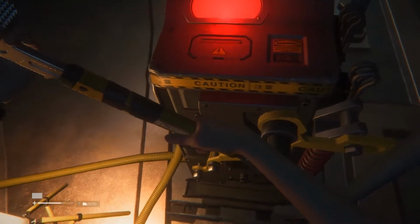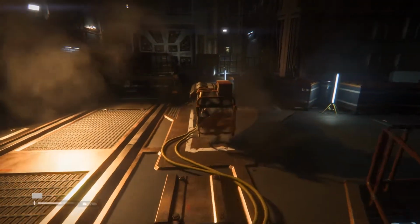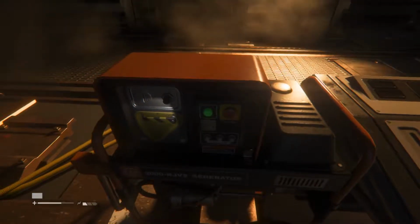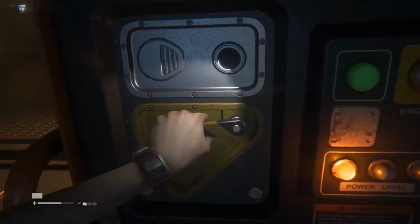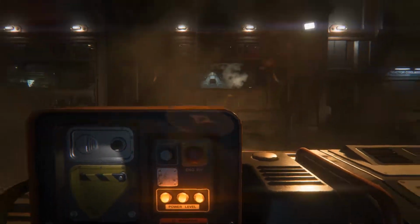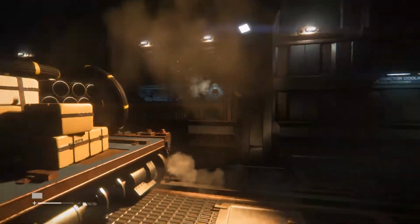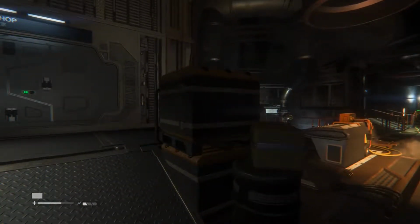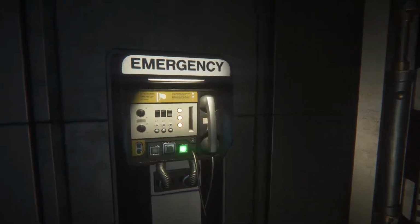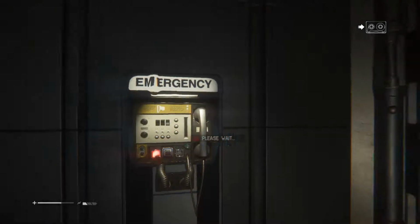Power up the system. Then press this little button here so that we can get up there. Everything here is so super mechanic, creaky, and massive, like it should be in a sci-fi film. Let's save. Safety first. Okay.